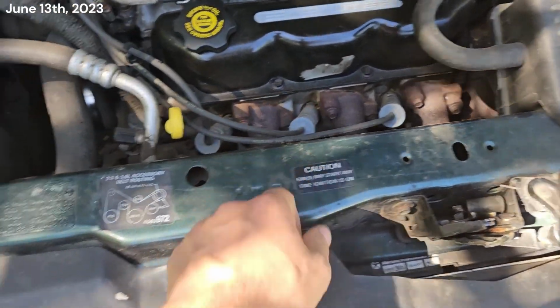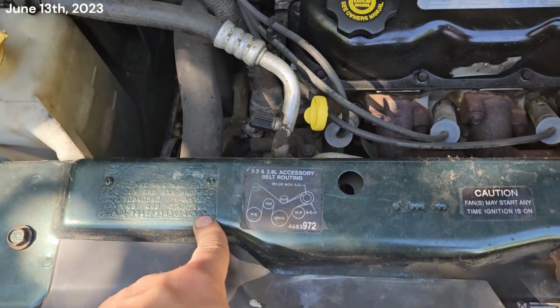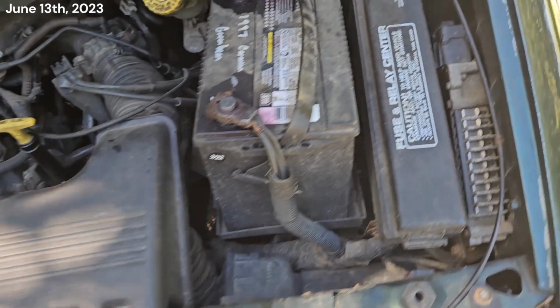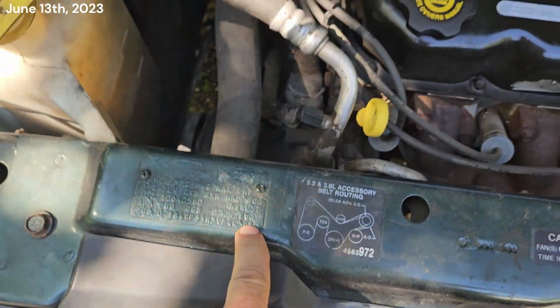So I replaced this. I put the original tag back on it. This is the original tag, the rusty one. I believe that's the original one anyway. Let's compare the VIN numbers. 680 and 680. Yep. So that's the right tag.